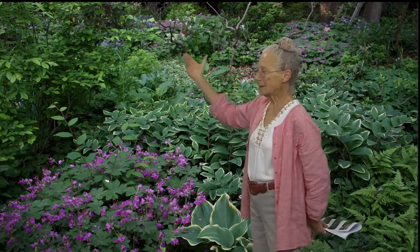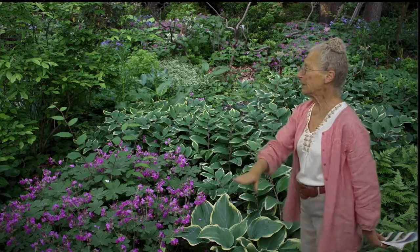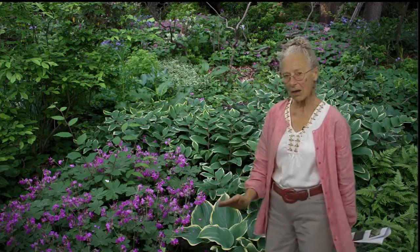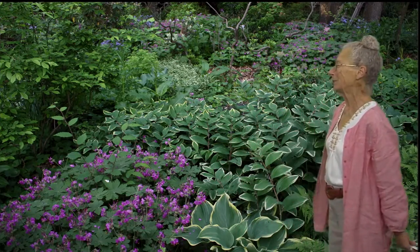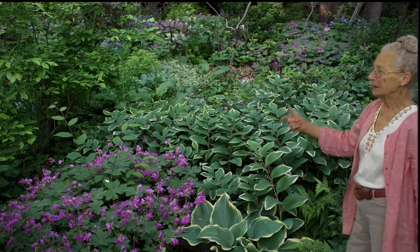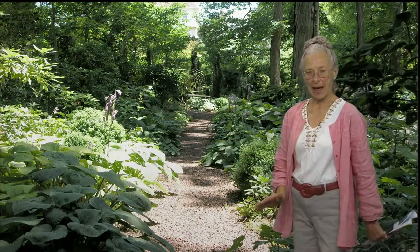There is also in here rhododendron, azalea. You've got evergreen shrubs that are a part of this. But look at the ebb and flow of this. It's not all the same height. There is some height variation which really makes it work. Let's go to the next one, please. Can you turn to the next slide, please? There we go. Let's get back on this path.